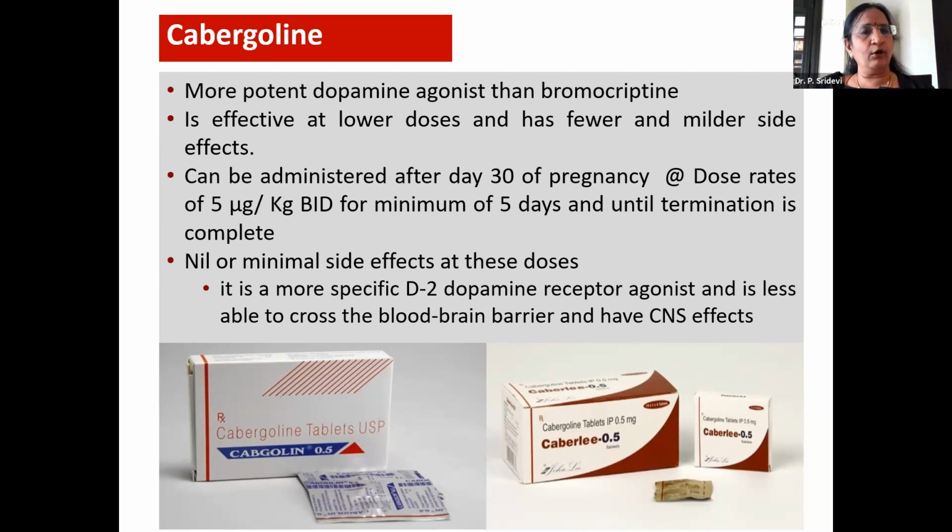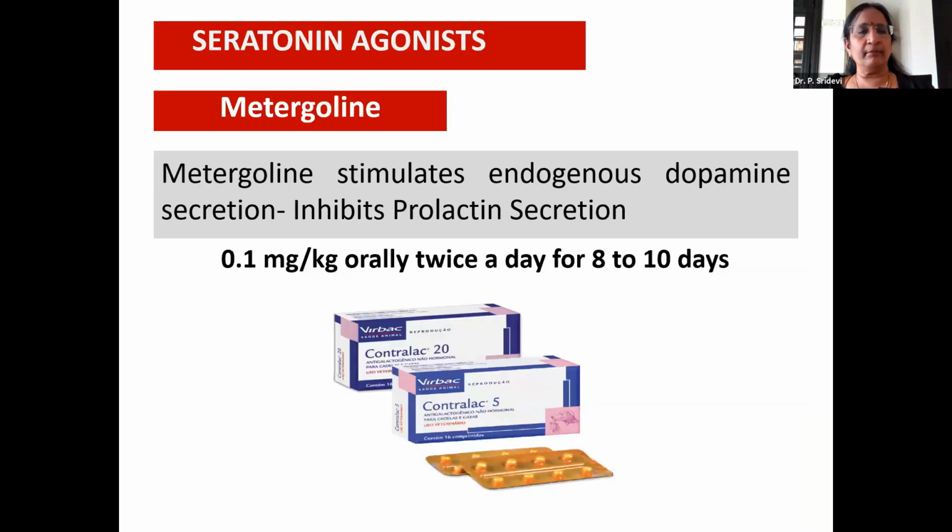There are minimal or no side effects, and it's a more specific D2 dopamine receptor agonist, and it is less able to cross the blood-brain barrier and have CNS effects. So compared to bromocriptine, cabergoline is your choice of treatment for termination.